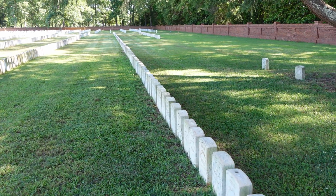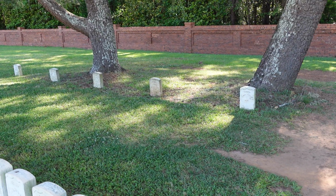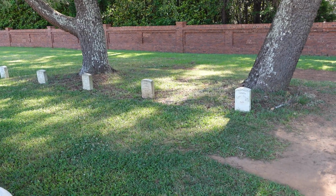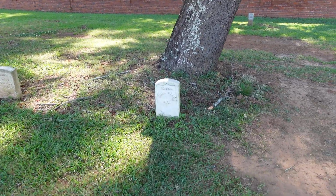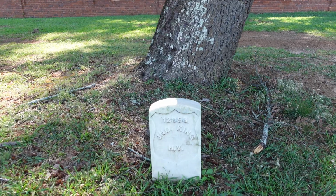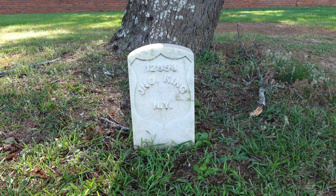So we started at the first grave of the first soldier buried here at Andersonville, and this group here, these are some of the last soldiers to be buried here at Andersonville. And this one here is J&O King of New York.